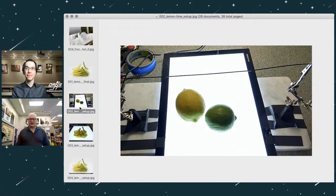Well, this is how it all started. What you're seeing there is a real lemon and a real lime. And you're seeing an LED light pad, like some people would look at slides on. It's actually my wife's; she was nice enough to loan it to me. She uses it for a lot of her art projects. Those two little alligator clip things, we call them third hands, and there's a wire going across. That's where the brainstorm started, making a lemon and a lime look like they were being shuffled into one another. And this was the beginning of the setup.